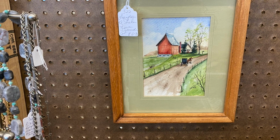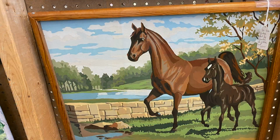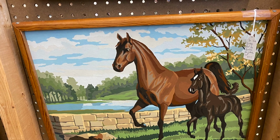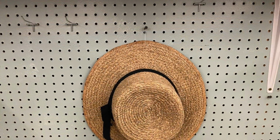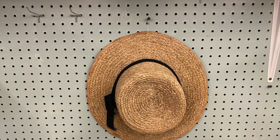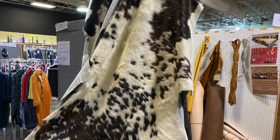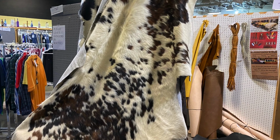And I was really attracted to this painting. Now this is a paint by number. After I got close enough to it, I could tell that. There were two of those that I saw. And there's an Amish man's hat. And they had this big old artificial cowhide rug there.